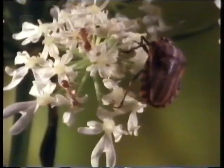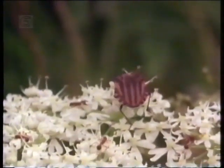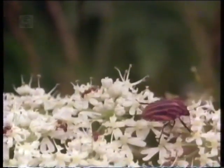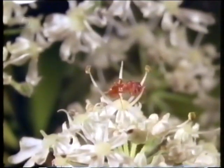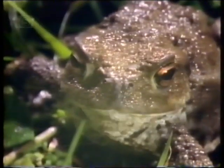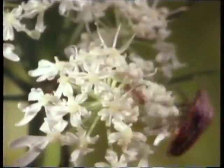When an ant attacks, the bug brings its secret weapon to bear. Vibrating its body, it emits corrosive fluids which dissolve its enemies. The ant is literally melting away. The battle above is watched with interest from the ground. Chemical warfare isn't always effective. Sometimes diving for cover can be more worthwhile.